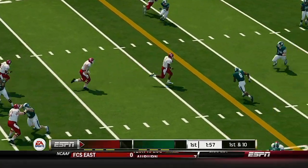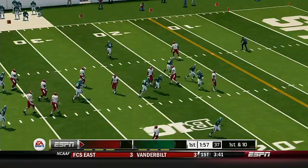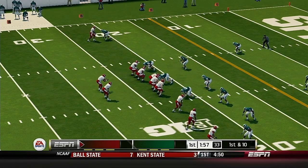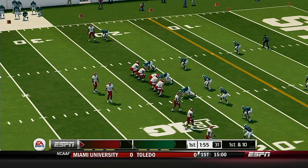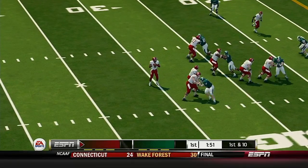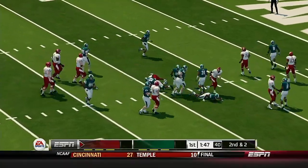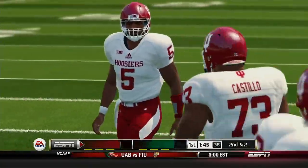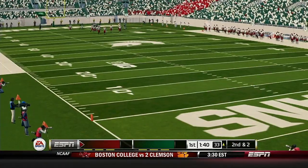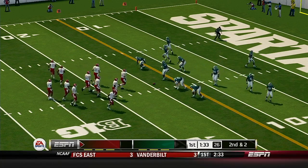Play fake, looking to run. And they make the stop at the 22-yard line. First down. Blue 19! Quick throw. Brought down around the 14-yard line. That makes it second and two. So it's second down and about 2 yards to go.